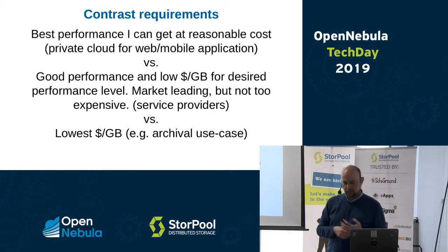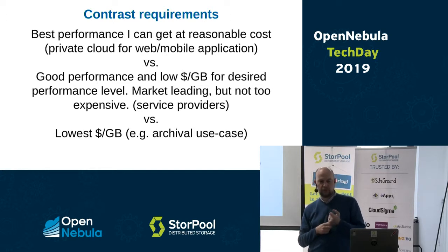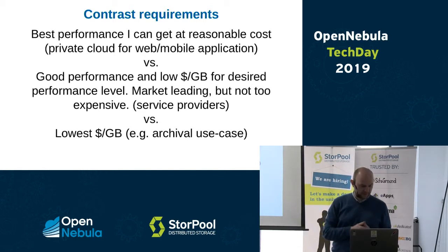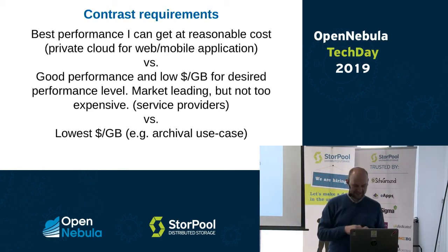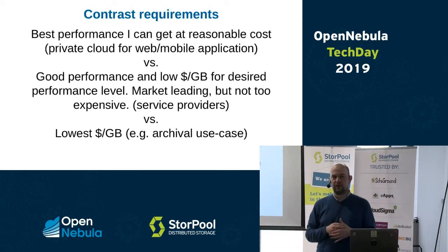And there are also different types of requirements that we see. So some of our customers say, I want the best performance at reasonable cost. And it's almost like it doesn't matter what the cost is. I want the best performance available in the world because my time is just too precious. I don't want to spend any time waiting for a machine to do things instead of going forward. In the service provider space, there is always the cost performance question. So good performance, balancing performance and cost. And there are also use cases where the lowest cost per gigabyte is the requirement, the lowest cost regardless of performance. So there are use cases like that. Our company is not particularly active in these use cases. We're more good in the other two cases, right?